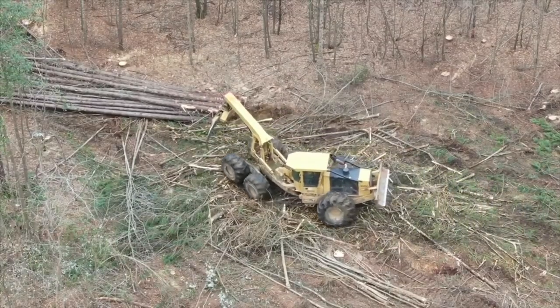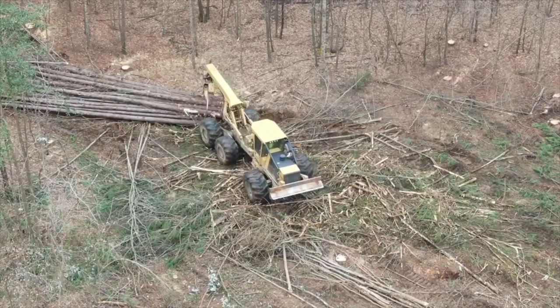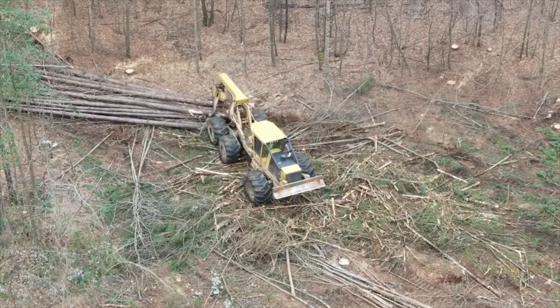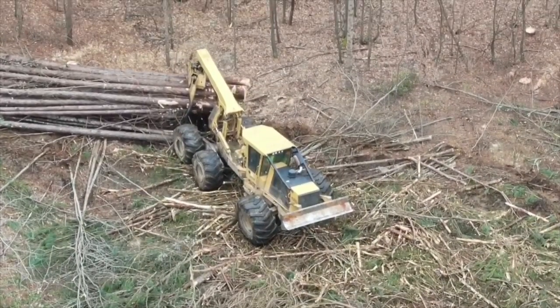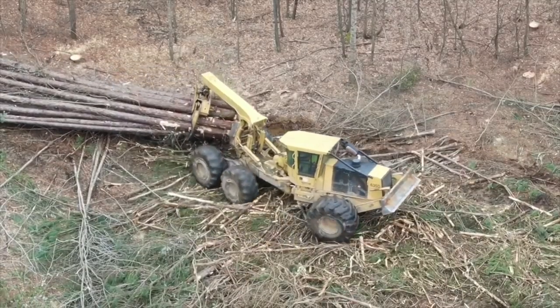Pretty wet right there in that spot. You can see where he's matted all that with brush right there. Just had to let go of it and then move over a little bit, get on the other side from where he was. That's a massive pool too.